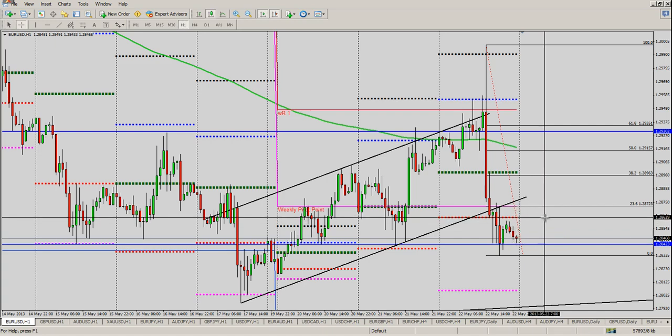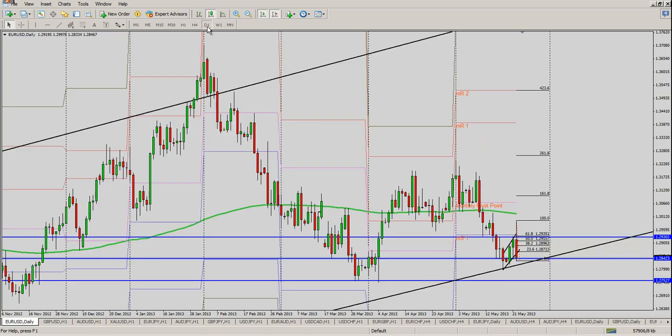Look for entries maybe just a bit closer, maybe around the 128.60-ish area, after it's opened above that 23% fib. So just kind of keep that in mind. It'll probably open above it, and it'll probably pull back as well, and give us a chance to tighten up that stop and expand that profit target for the missed daily pivot and the 38% fib. So that's kind of what I'm looking at there.